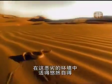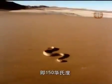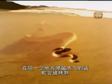This is the Namib Sidewinder, very much at home in this hostile place. For a snake, crawling over loose ground requires a peculiar method of locomotion called sidewinding. In this way, it keeps up a reasonable pace over the burning hot sand. The surface temperature can reach a blistering 65 degrees Celsius or 150 degrees Fahrenheit. Too long in one place, and the snake will cook.